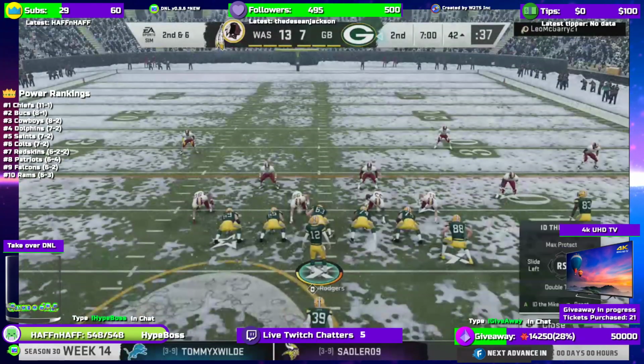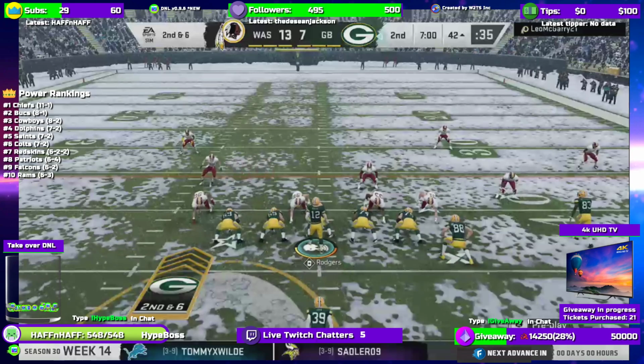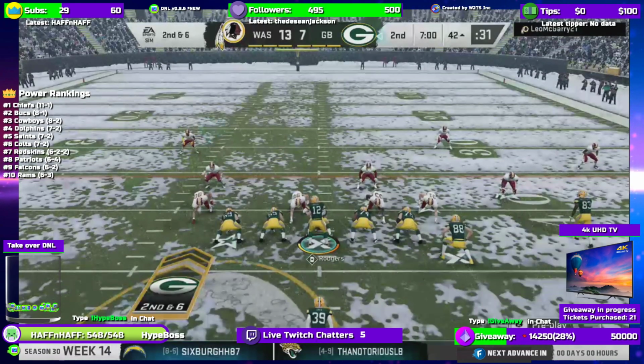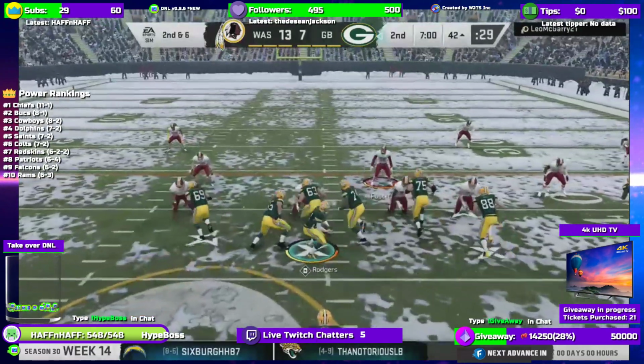We got double up. Slam. Right now. You got 58. Under 10. We didn't give up.